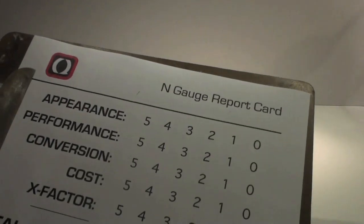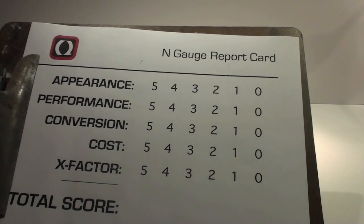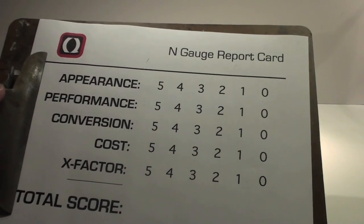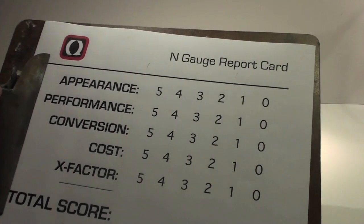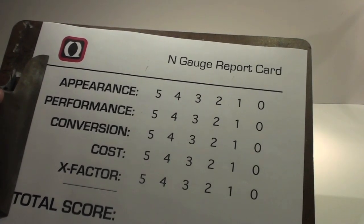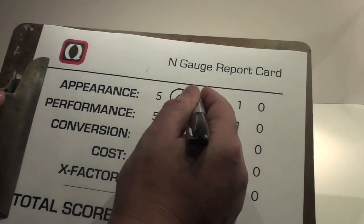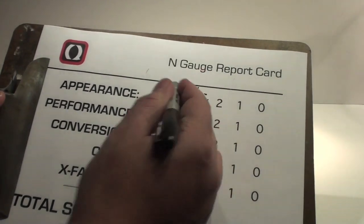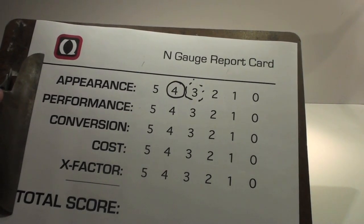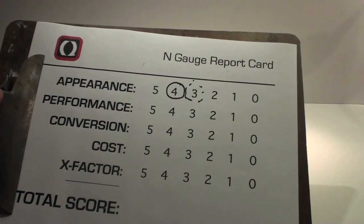Okay, time for the report card. How does this older, out of production, actually probably one of the oldest TGVs or train sets out there ever produced, rank in terms of the Quinntopia report card? Well, in terms of appearance, the close coupling issue, the couplers, that's going to definitely be a mark. Everything else looks pretty good. It's not great. I'm going to give it a 4, maybe even a 3, but I think I'll stick with a 4. It's certainly acceptable, and given that it's probably, although I can't say this, what I've heard, the best looking version on the market or available, it's probably going to be a 4.